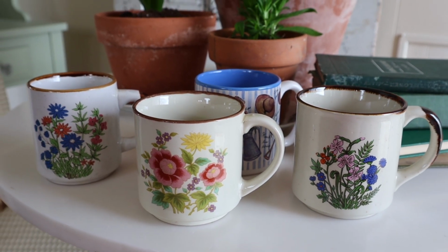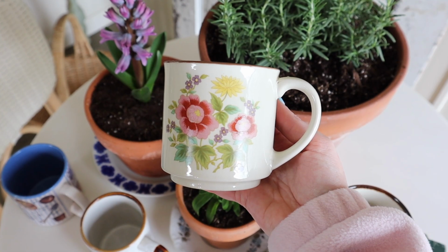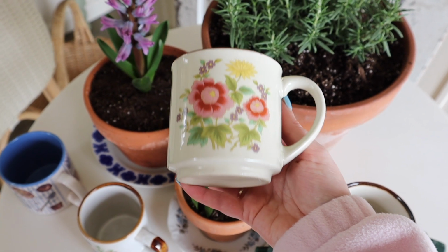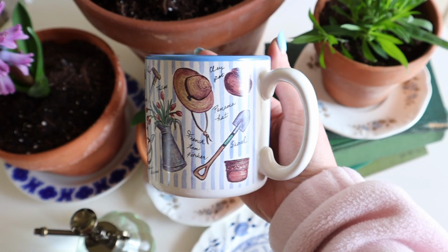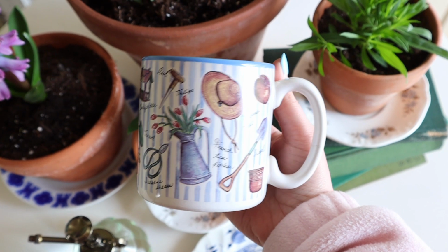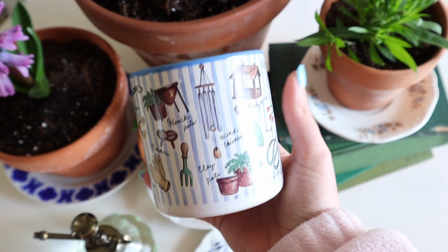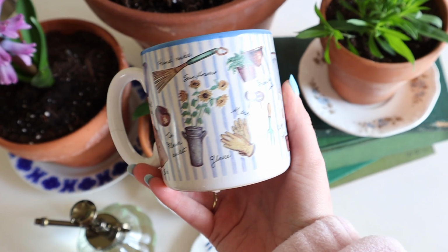Also remember to keep an eye out for floral mugs. All of these here are from Goodwill, except for the one in the back with the blue. That one I found at a yard sale like 2 years ago, and it's still one of my favorite spring mugs. So look for mugs with florals on them or anything spring related. I think they're just so fun to have and beautiful to collect to use for spring. And I love to drink out of these in the morning, and then I also love to display them at the coffee station and stuff like that, so they're also really fun to decorate with.